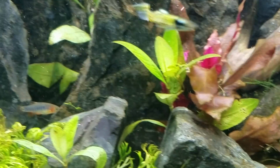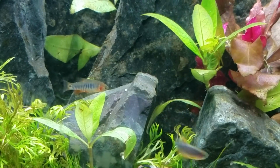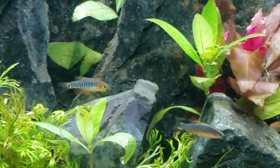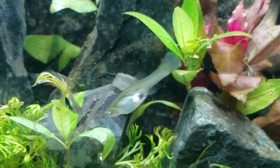Also, we have the micro Rasboras, which are actually a Danio. They're the striped ones here. I have 2 of them, and they're becoming less shy. They're coming out and getting more friendly, which is cool.